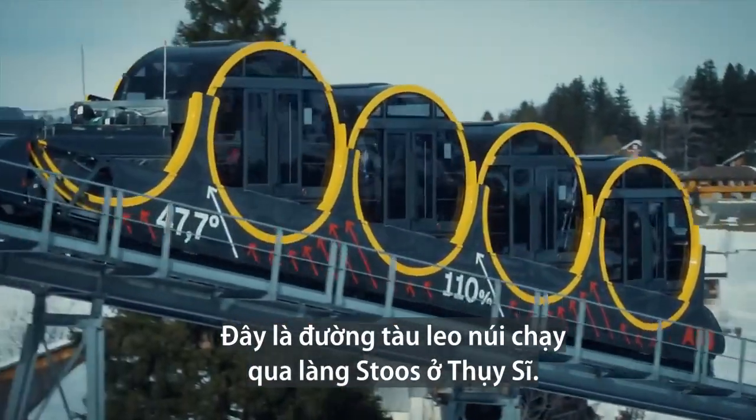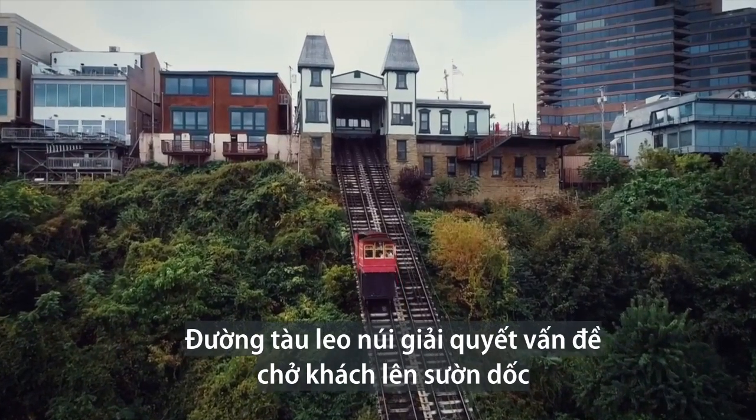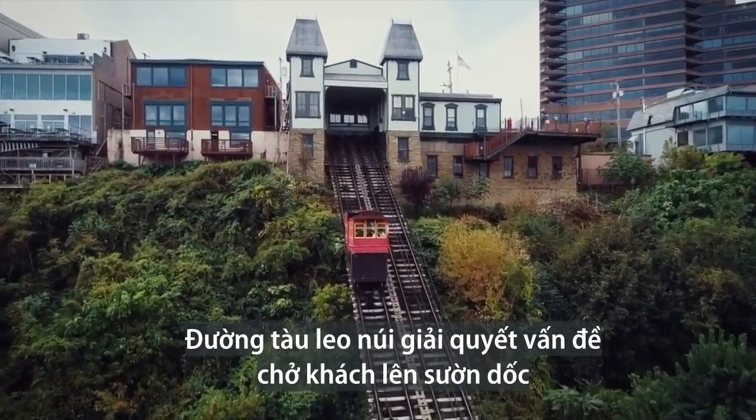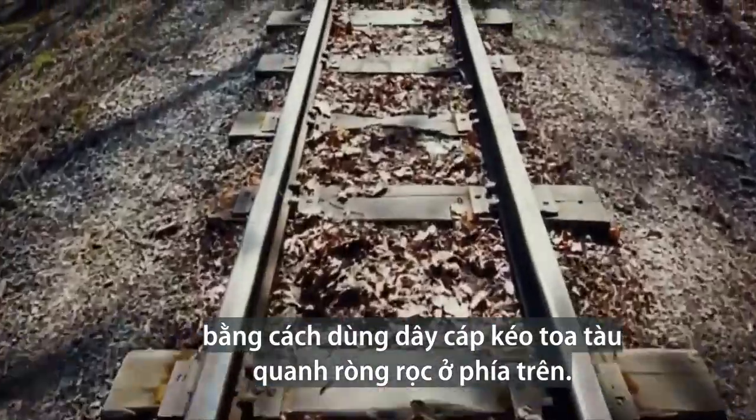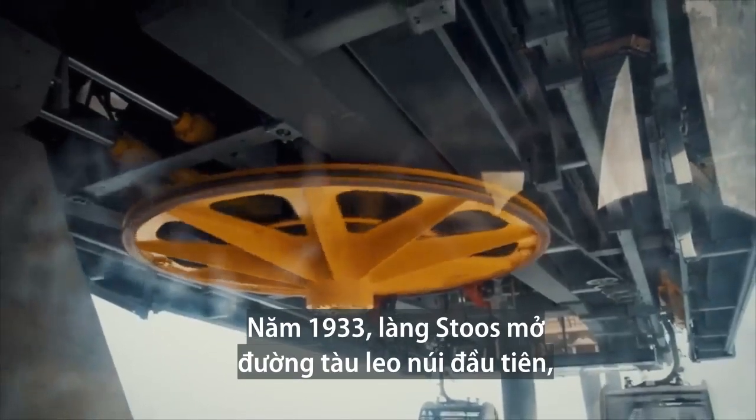This is the Stoos Funicular Railway. Funicular railways solved the problem of carrying passengers up steep slopes by pulling the carriages up with a single cable, looped over a pulley at the top.